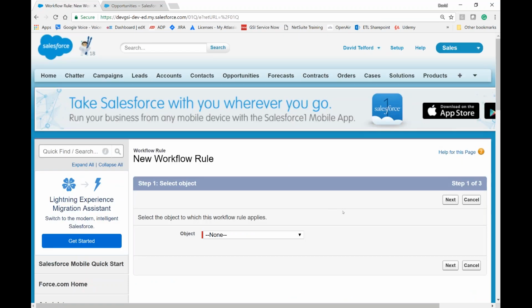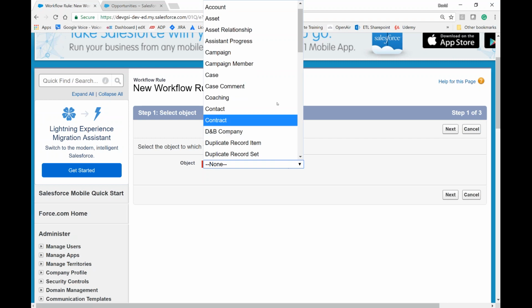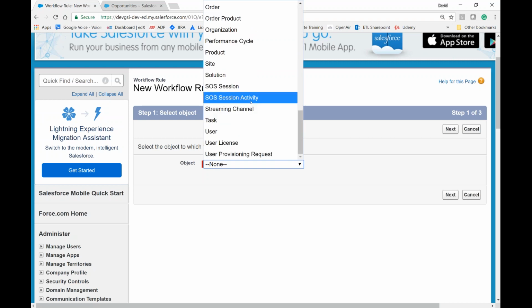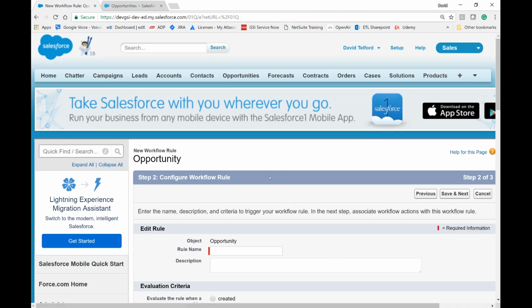Since this activity is taking place on 2 different objects, the account and the opportunity stage are part of the equation. But the opportunity stage is really going to be the key thing, because when we create a new opportunity, that's when we want this workflow to fire. So the opportunity is going to be the key object for this particular piece of workflow. I'm going to select opportunity, and as always, hit next in the wizard.